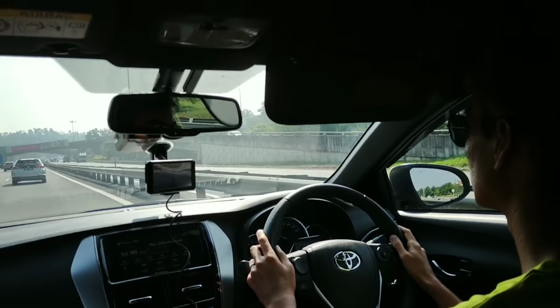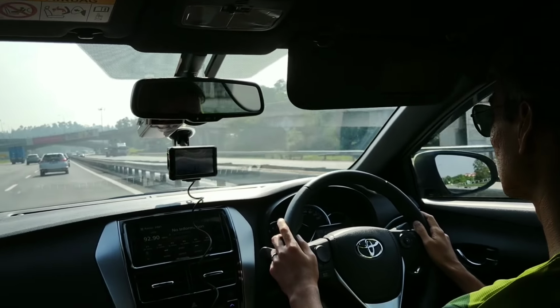Exit left to Batu Caves, then keep left. If you're on speeds say 40 to 50 kilometers per hour over our speed limit, it is surprisingly stable in a straight line. The car feels very solid. The steering feels nice and weighted.